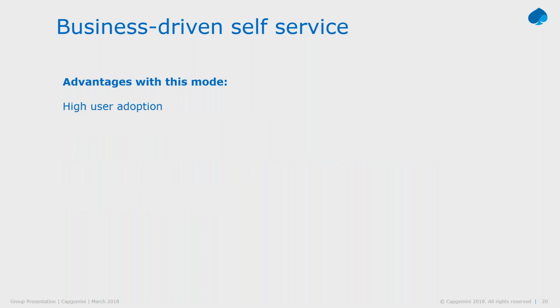The advantages, though, is you will get a high user adoption because the business user will see practical use cases at once. It's a very fast time to market and a high degree of innovation and discovery within the organization.